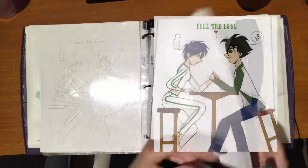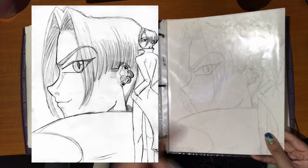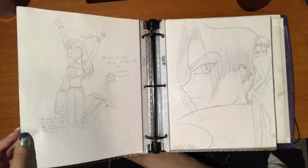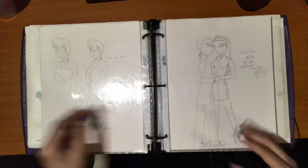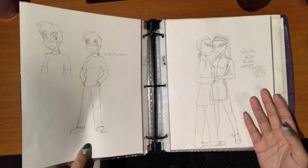Her new name is Max. Okay, skipping ahead. Hey, look, it's Neo. Neo's old form used to be a super, like, just anime boy. Okay, more OCs, and then more kids from Element Warriors.